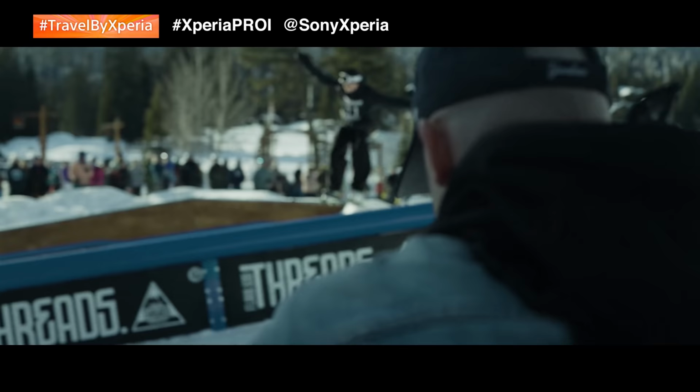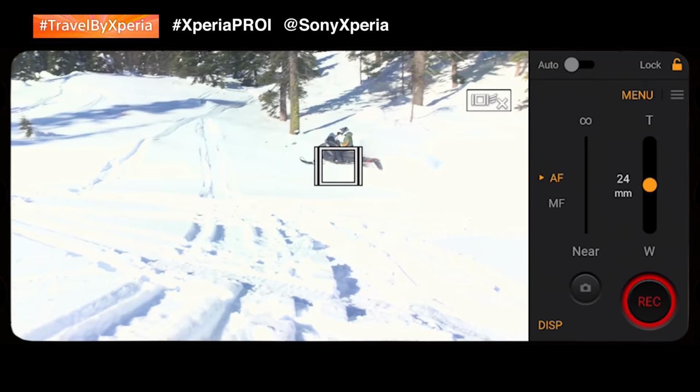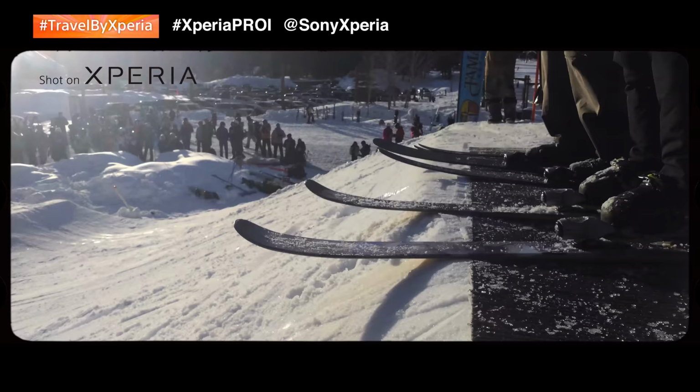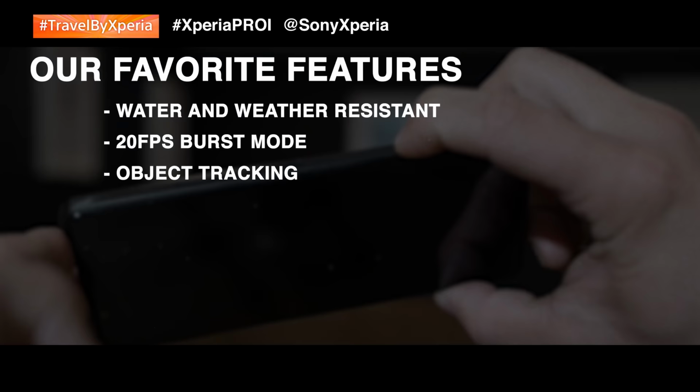Some of the things that we used while shooting action sports were the 20 frames per second burst mode, we also used the object tracking for moving subjects. Some of our favorite features on this specific trip were the water and weather resistance, the 20 frames per second burst mode, object tracking, and then the Video Pro app shortcut key for accessing the video features when you're wearing gloves or in cold weather.